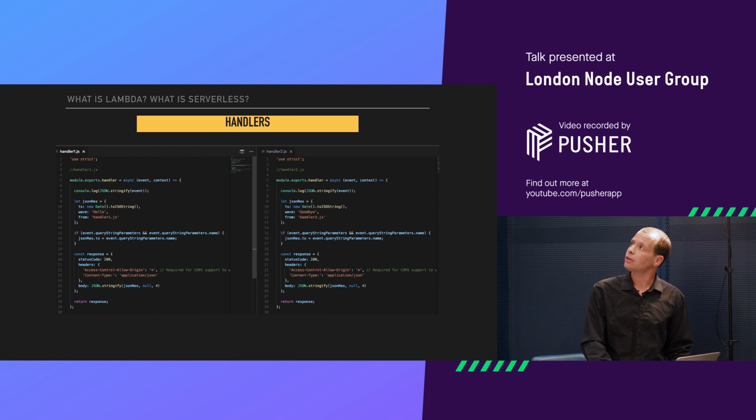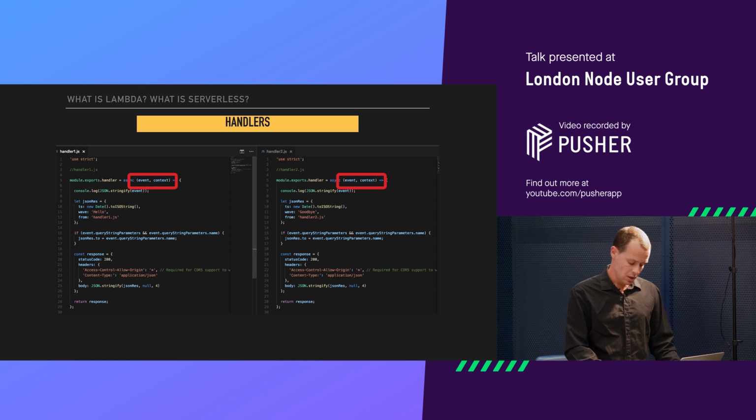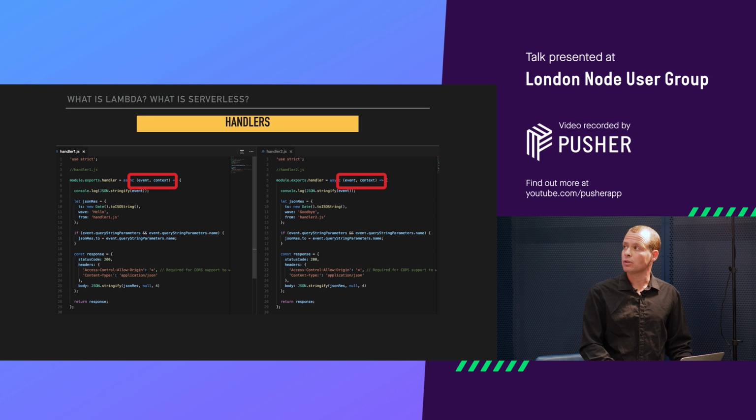If we look at the code, I hope everyone can see it, it's a bit tiny. The serverless function itself, the Lambda function, is pretty basic Node.js code. We get the input in the event or the context. Context is like a map of key values. And we return a response. That's pretty much it. You return a JSON response, and AWS does the rest for you.